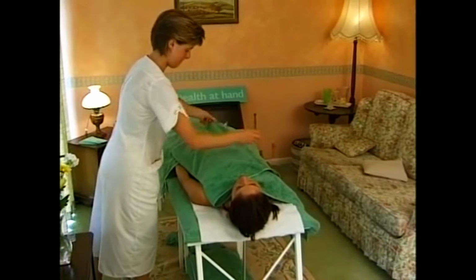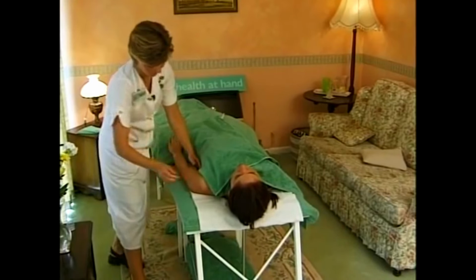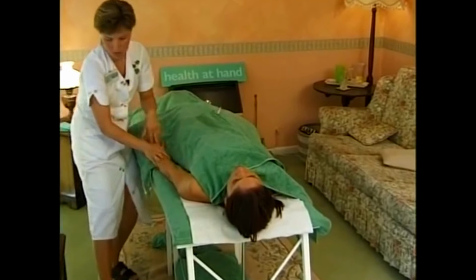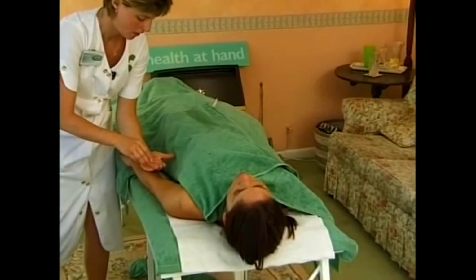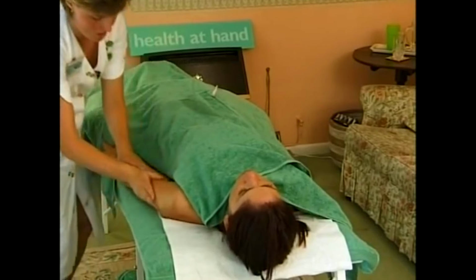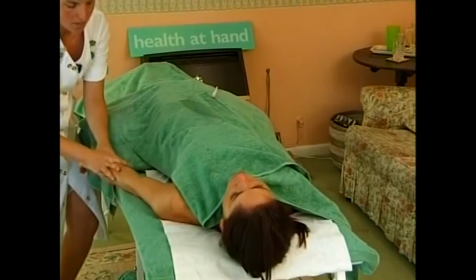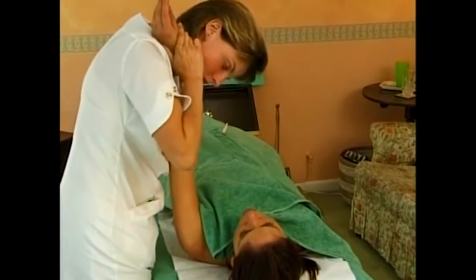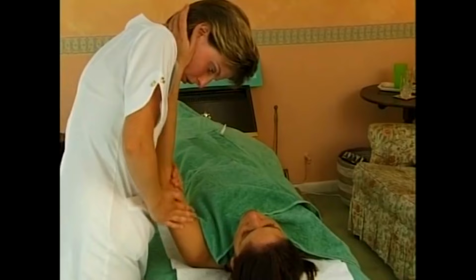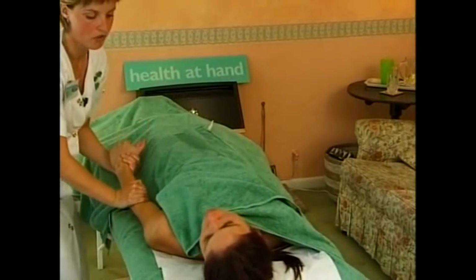Okay, now working on the left arm. Just reveal the one limb, making sure the body's nice and warm in there. And introducing the oil to the body. Just using a bit more oil there, always keeping contact. And now bringing the arm up. Which is a nice movement because gravity is helping you to push all the lymph down towards the lymph node under the armpit, which is called the axillary lymph node.